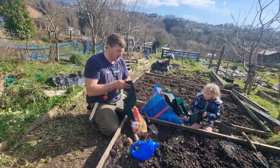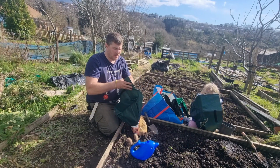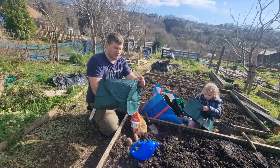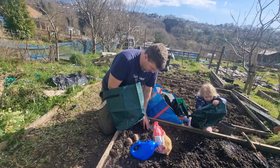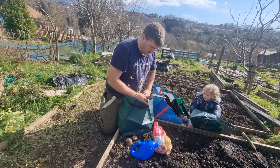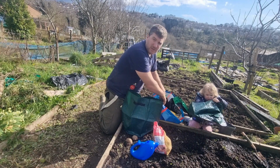What you got to do is you got to open them up. We got these from a local garden centre. It's got a zip on it, actually. No, but I think you've only got enough soil for one, really. All right. And what we got to do is put 15 centimetres of compost in first. So we've got some multi-purpose compost.